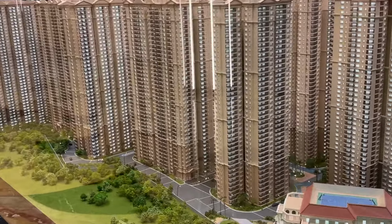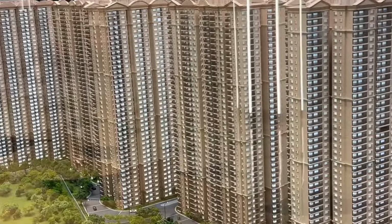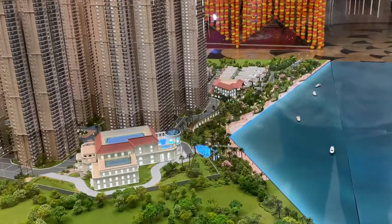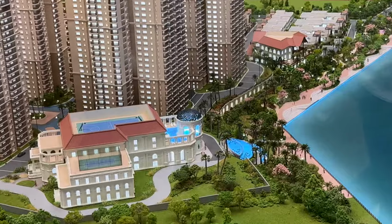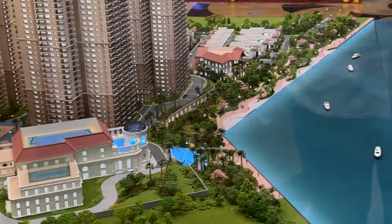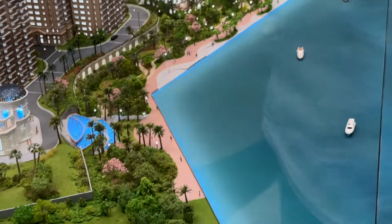So, a couple of flats are facing towards the lake. This is the natural lake. This is the clubhouse. This is the natural lake. Besides, we have a villa project as well by Prestige. And front facing, we have a proposed 7-acre shopping mall.